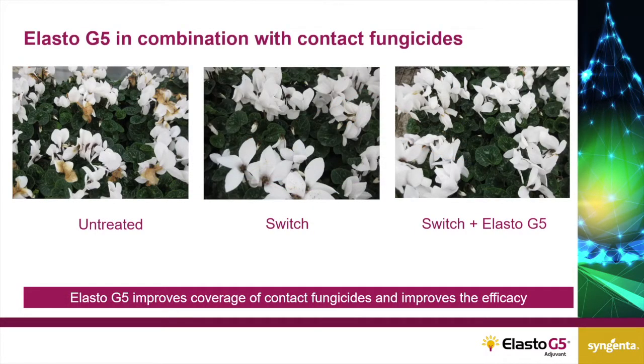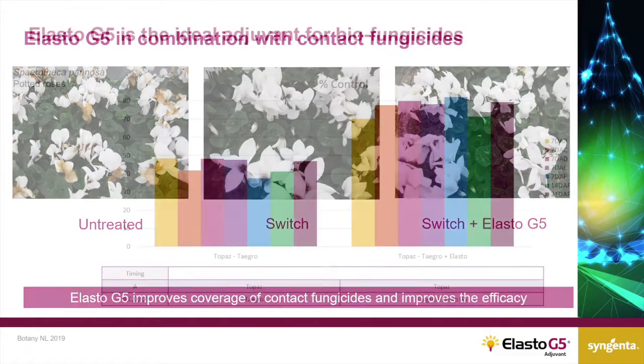And there we go, you can see some images from this one, untreated, very unsightly. Switch by itself, we've moved it on dramatically, but there's still evidence of damage, and the Switch and Elasto G5 looking very good. So we're improving coverage of contact fungicides and therefore improving efficacy.